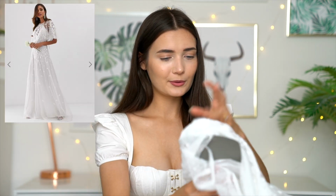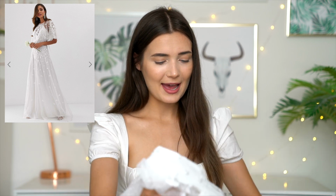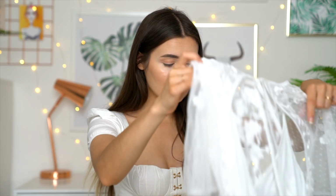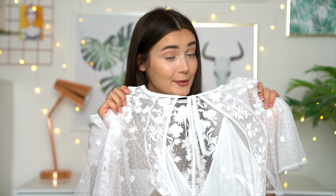So the first one I see is this one right here. Now on the website, this did look pretty nice. I got it because I just loved the sheer lace that it had all over the dress pretty much. Ooh, okay. This is pretty. It's very airy. That's what I can think of. The second I picked it up, it's very light, it's very breezy. So if you're having a wedding in a hot country, this would be a good choice.